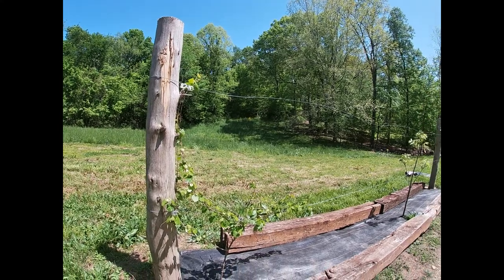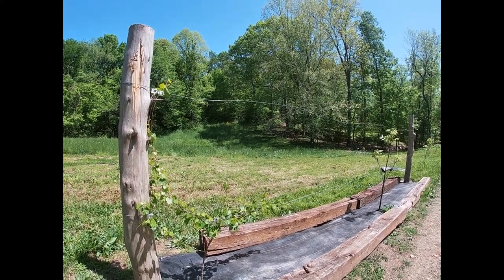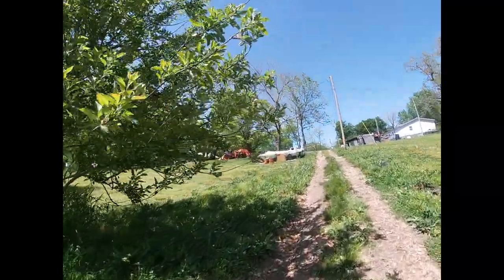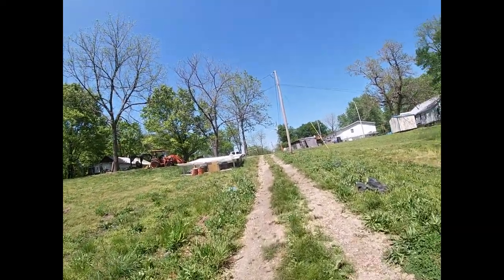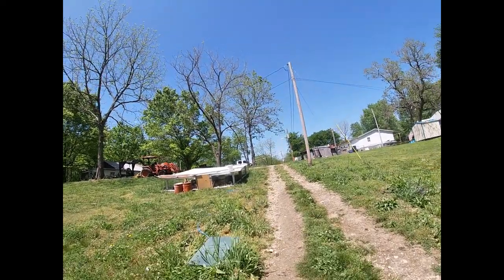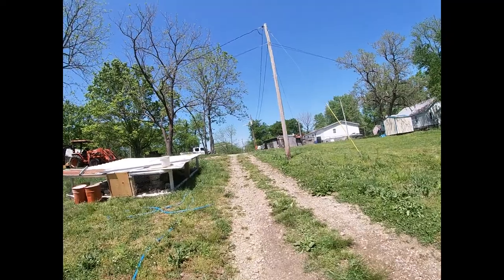So anyway, just wanted to share that with you, and we're gonna walk back up here to the top, and we'll show you our three little hens that we have. They are buff Orpingtons. We were gonna get some Rhode Island Reds, but they were not available at the local co-op at the time that we got these chickens.